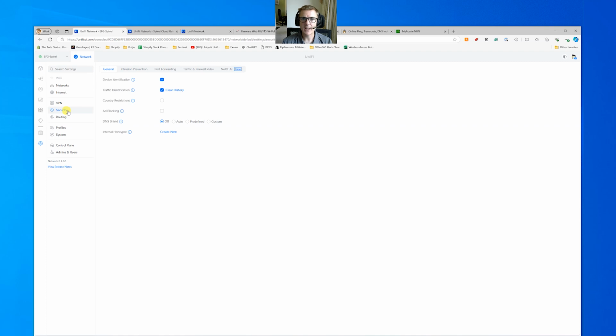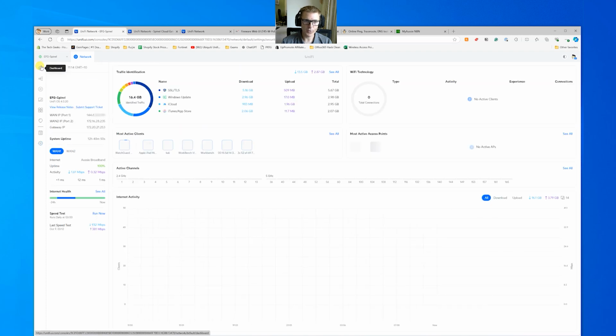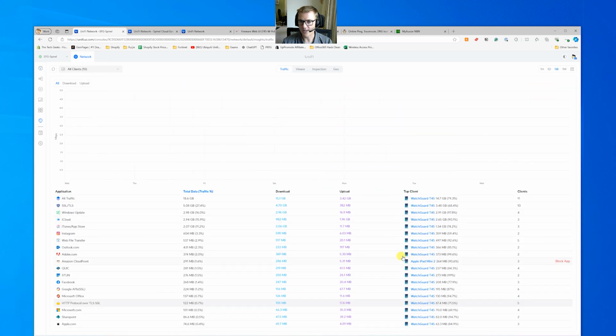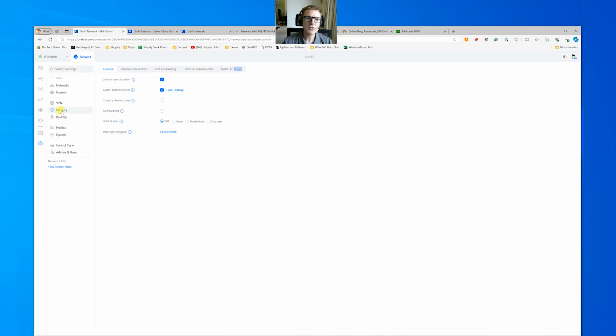So let's start here with the general tab. Device identification, this is what we've already seen in the dashboard. Essentially, when we look in the see all and we can see which computers they're coming from, this is the identification portion that's working on that. If you don't want that type of thing happening, then you can take that out, but I would suggest you keep it there.